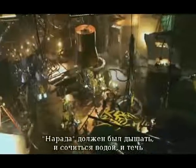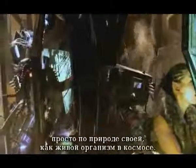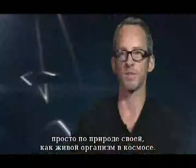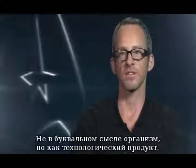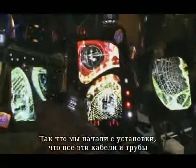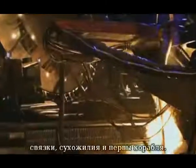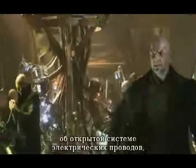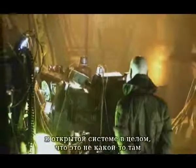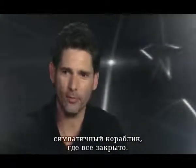Magnify! The Narada was supposed to breathe and drip and ooze, and it's just part of its function as an organism in space, not literally an organism, but that sort of technology. And so we started with the notion of having all these cables and pipes that you see on the set. Those were supposed to be like the ligaments and tendons and nerves of the ship. I love the fact that they'd gone with this whole notion of exposed wiring and exposed everything, and it wasn't some kind of sleek spaceship where everything was concealed.